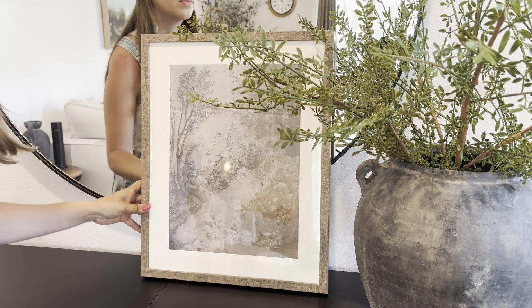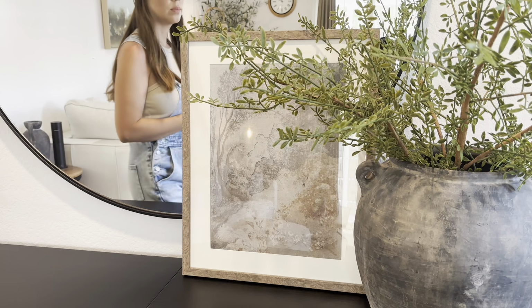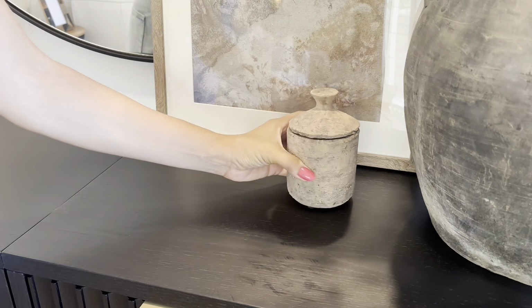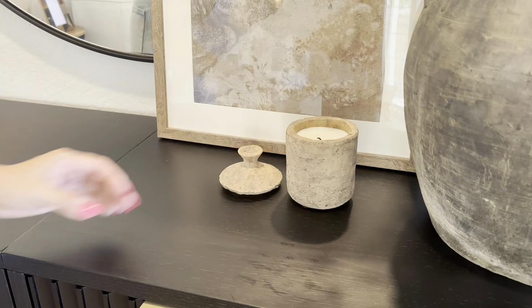And then behind it, I'm adding this print, this framed photo that I recently got from Target. And this kind of has those grays and browns to it. And then right in front, I'm adding this little rustic candle.